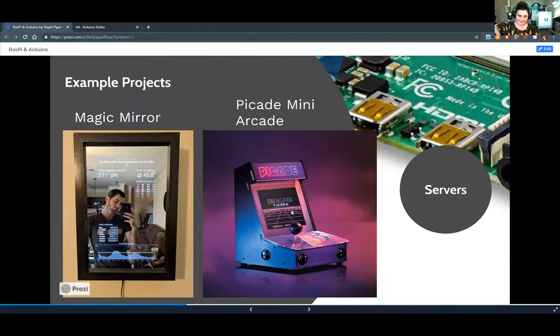Yeah, these are some of the great example projects that we've got.